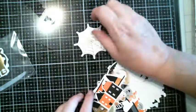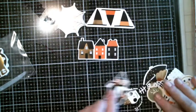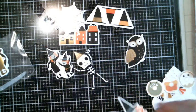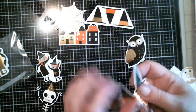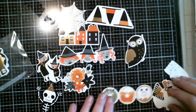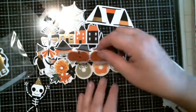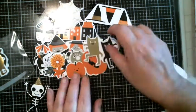Okay. We have spider web. We have some houses. We have some witches' hats. We have the witch, the little skeleton, the owl, some more witches. And they do, in the center, have the little thing to break them apart, but I ain't going to. We have some flowers. We got like donuts and candy. Some bugs. A little pumpkin. Jack-o'-lanterns. Another jack-o'-lantern. We got some kitty cats.